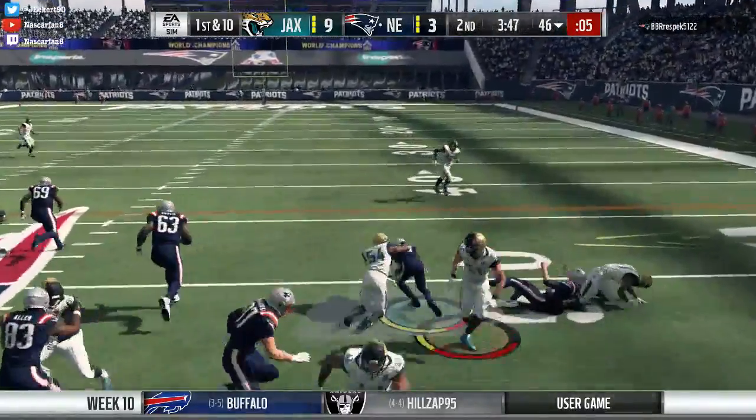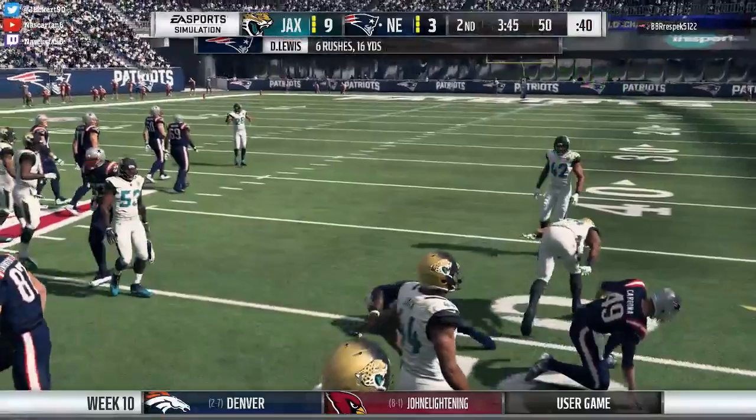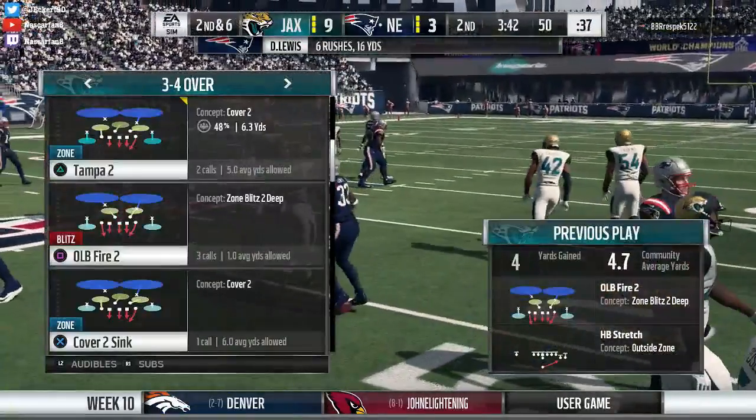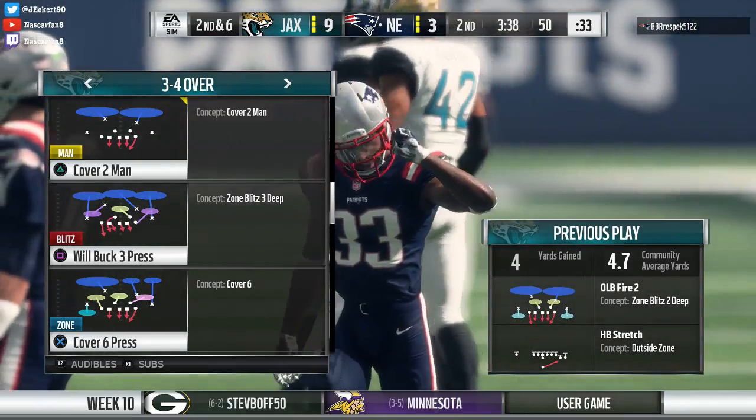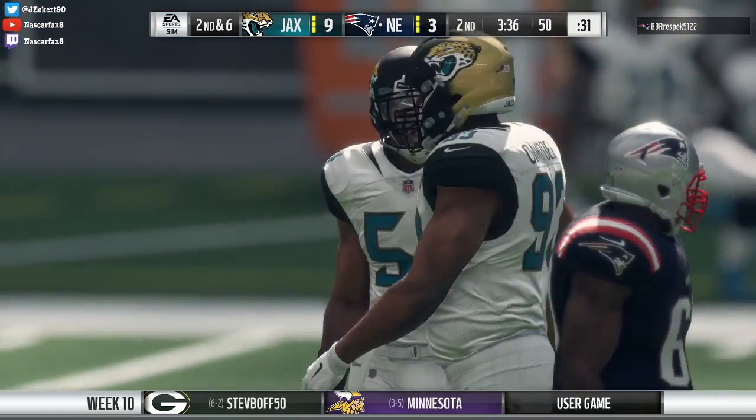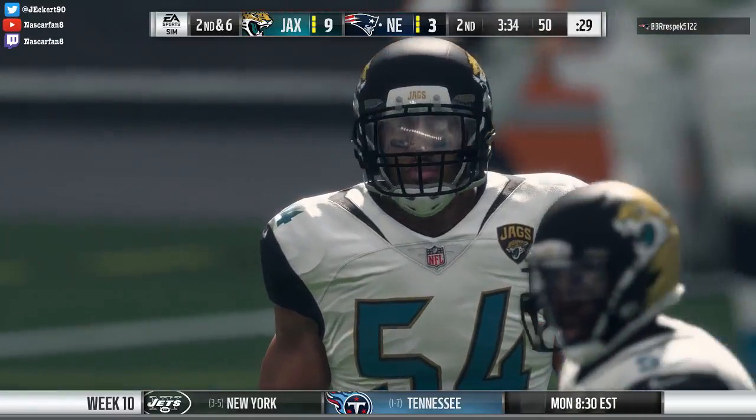They run. This is Lewis. And he works his way forward for about 4 up to the midfield stripe. Tough running there. That's a hard-earned 4 yards. Yeah, those are the unsung kind of runs. They don't fill up the stat sheet, but they do set you up in good position on second down.